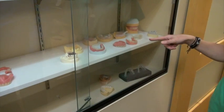So it's not just the regular dental stuff. You have specialty areas that come here to the clinic to help with those special cases. Is that correct? That's correct. Yes. Okay, so these are dentures.